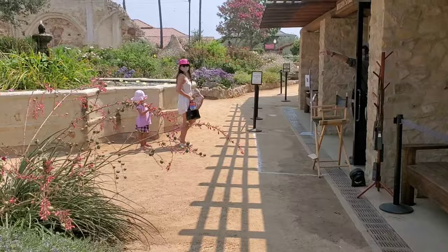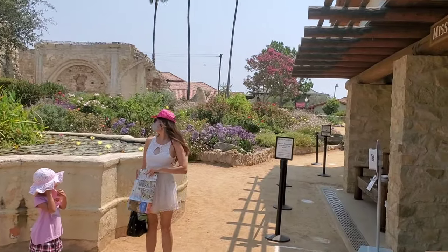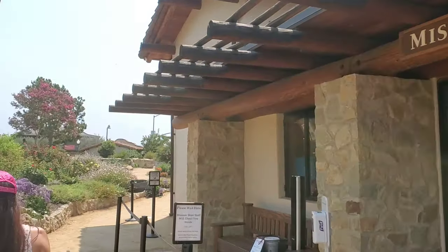The historic landmark and museum is arguably the birthplace of Orange County. It was founded more than 200 years ago as the 7th of 21 missions statewide and features a chapel still standing where Saint Serra once celebrated Mass.